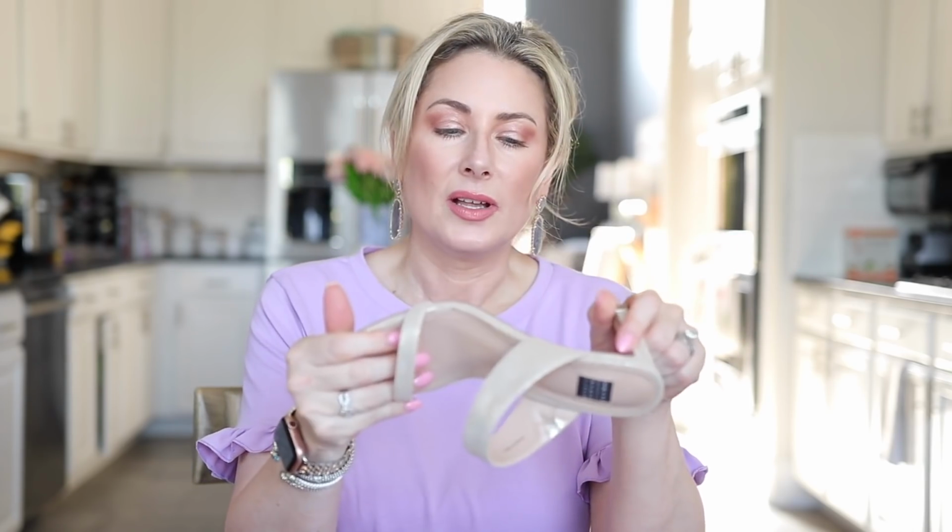Obviously the gold elevates it a little bit, but I would wear this with just about anything, any time of day. Just if I want a little sparkle of something, they're so comfortable. All the White House Black Market shoes are incredibly comfortable. And I am always a size 7 across the board in all of their shoes.